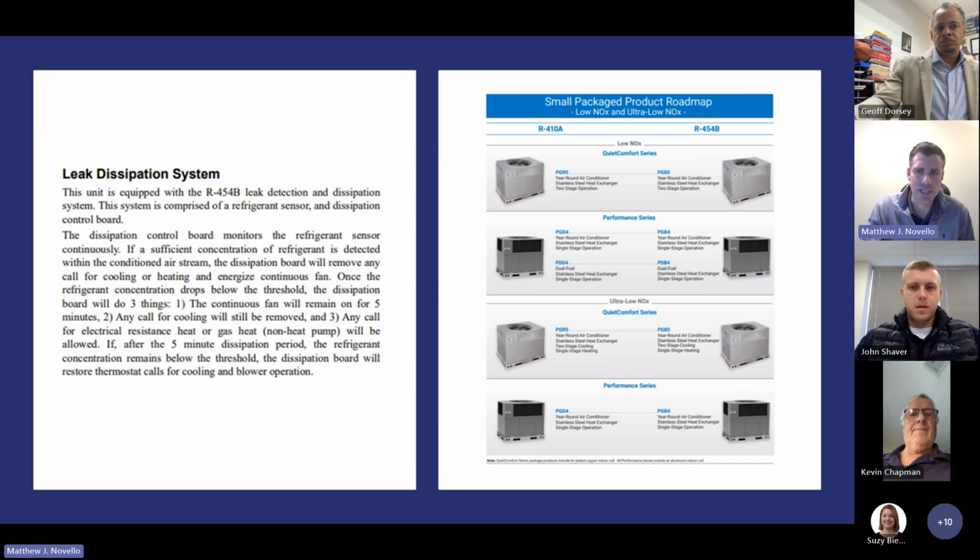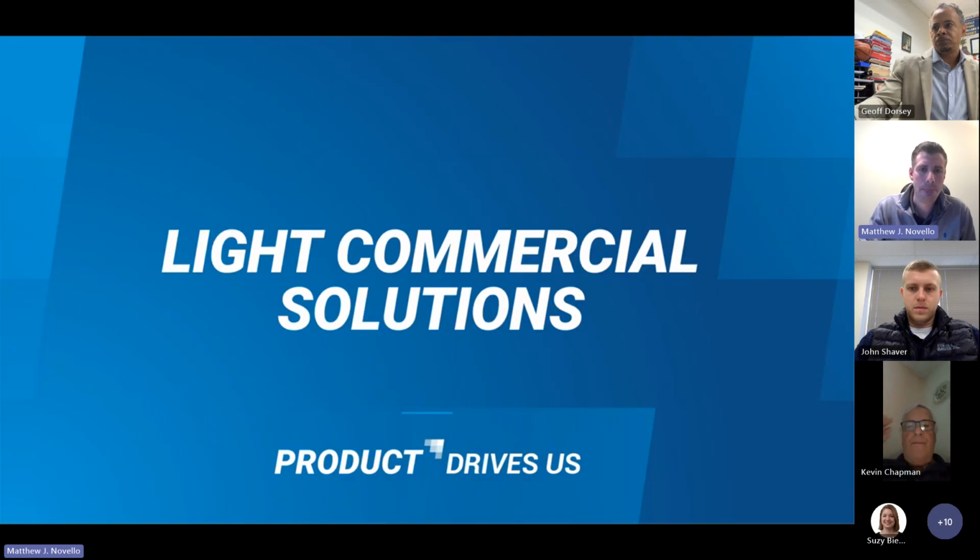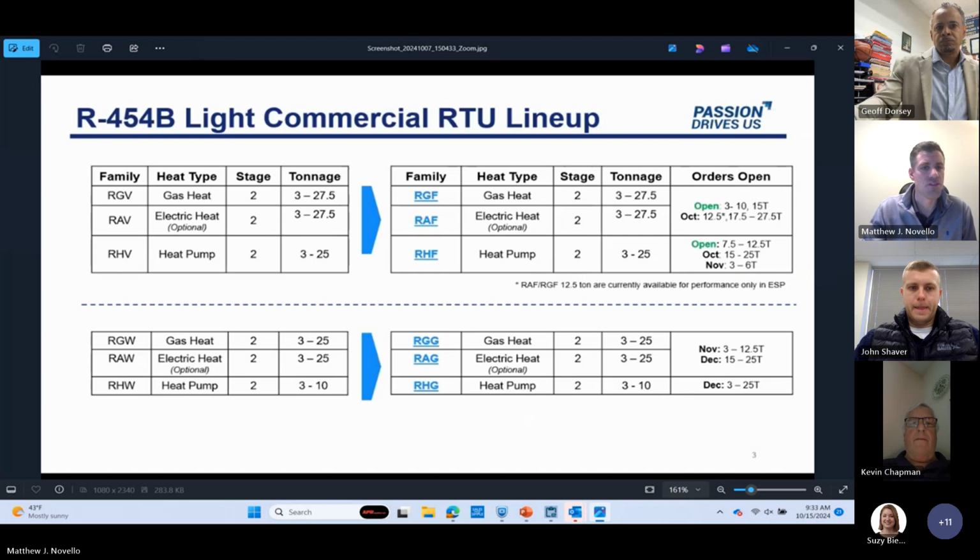Again, just some more information on the small pack products. Everything we have in 410 will transfer over to 454B. Looking at the commercial side, similar story. Here at APR, we move a lot of the R series light commercial products. That's the 3 through 27.5 ton product. Those will transfer over. Not a lot of changes there.